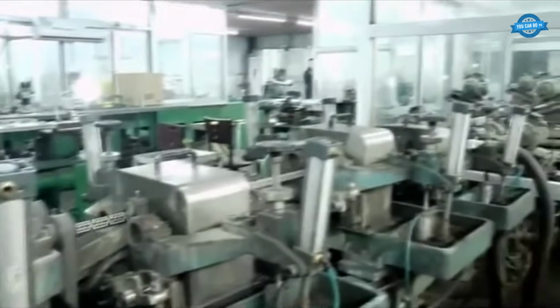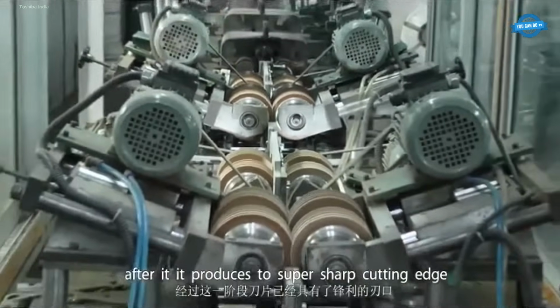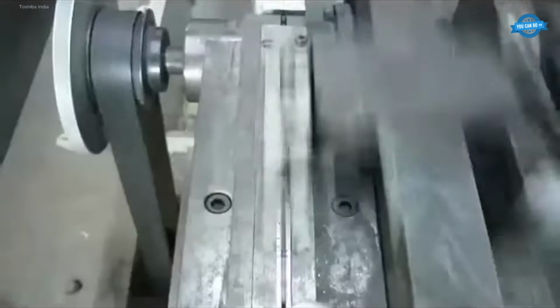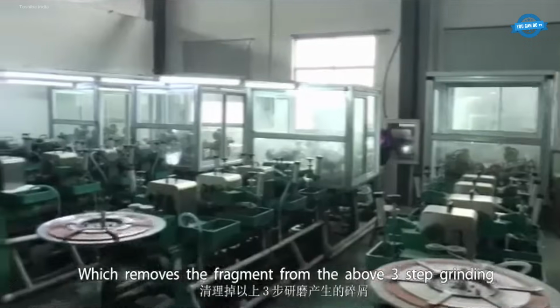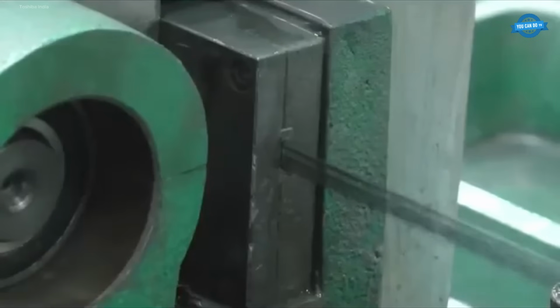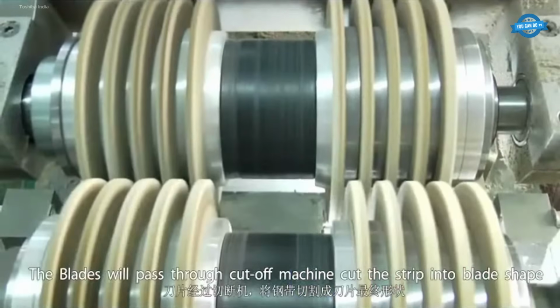Next, blades enter a grinding and polishing machine with 3 grinding stations: pre-grinding, fine grinding, and accurate grinding, producing 2 sharp edges. A polishing machine removes any remaining fragments. Then, a cut-off machine trims the strip into individual blade shapes. After inspection, the blades are washed and dried.